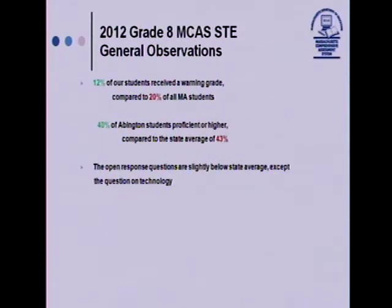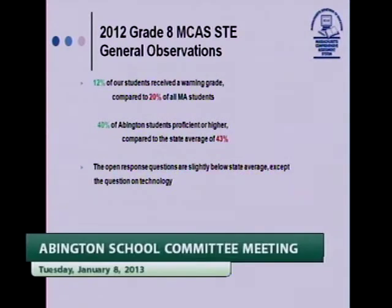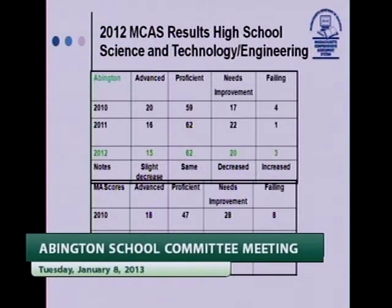In summary, a good talking point is we've got 12% at warning compared to the state at 20%, and 40% of our students scored proficient or higher as compared to the state average of 43. So we're really not doing too bad there. And as I said, our open response questions certainly need a little bit more. Those students need to answer those questions a lot more, being a lot more specific.